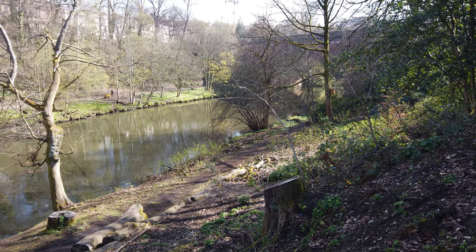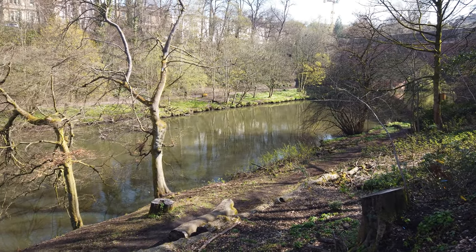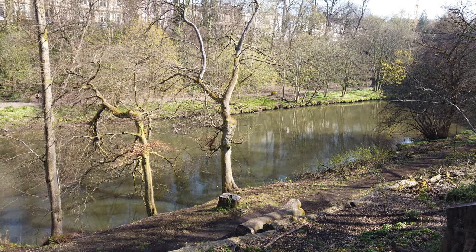Something a wee bit different today. I'm doing the first of what I hope will be a regular thing, in that I'm going to start to include a bit more urban and street photography. Hope that's okay with everybody.